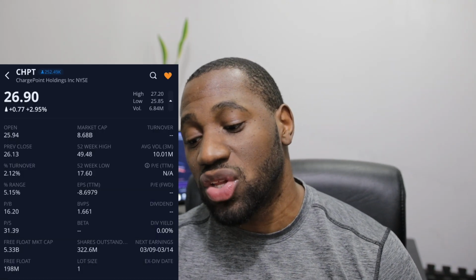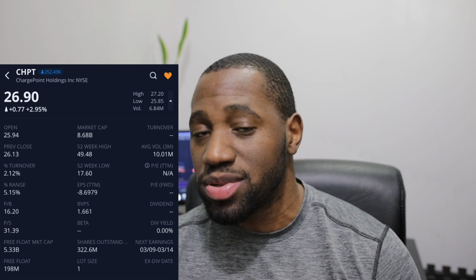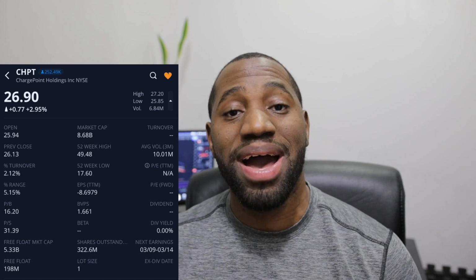So this is definitely a bullish sign. And then when we take a look at the turnover ratio, it was at 2.12%. So that is not too bad whatsoever, but it does tell us there are traders inside of this play. But I know there are also many shareholders that are holding on to their positions like myself.